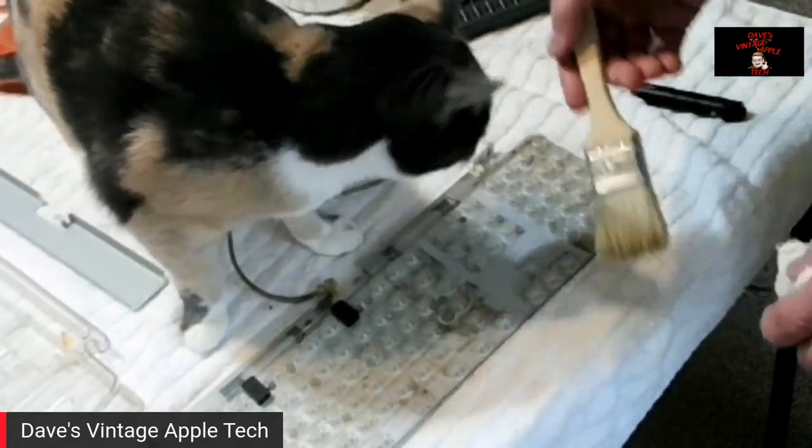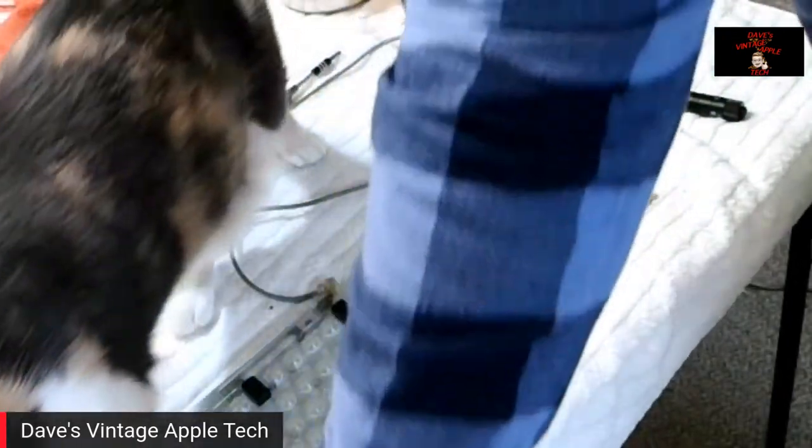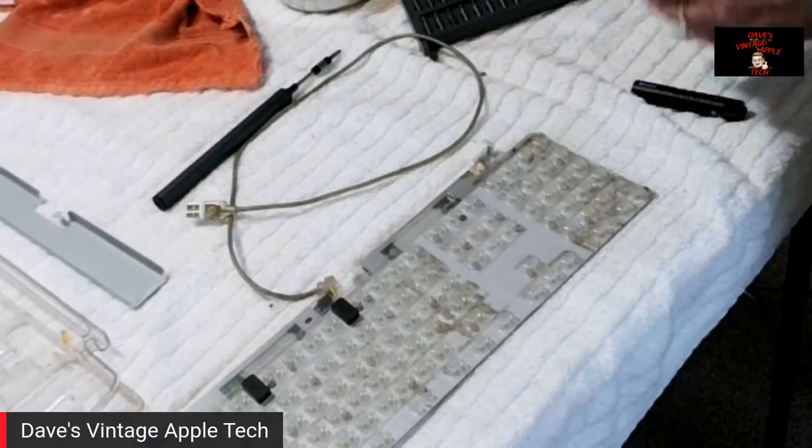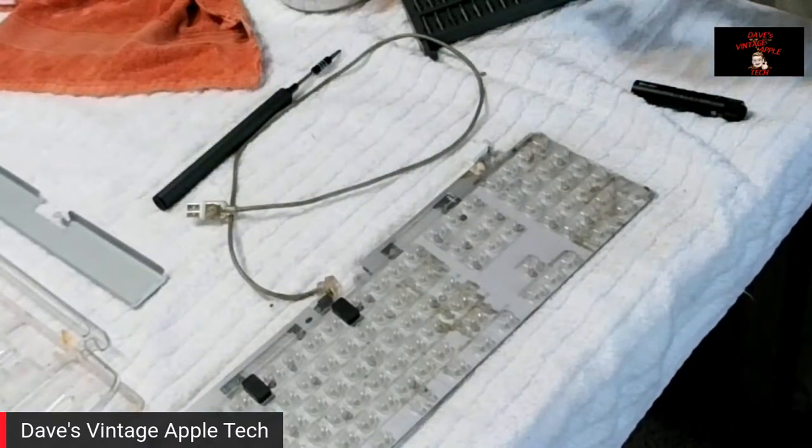All right. That's smart. You want to play with that? You want to go play with that? Here, let's go play with that over there. Okay. That'll keep her busy. All right, there we go. All right, so I'm going to work on this now.